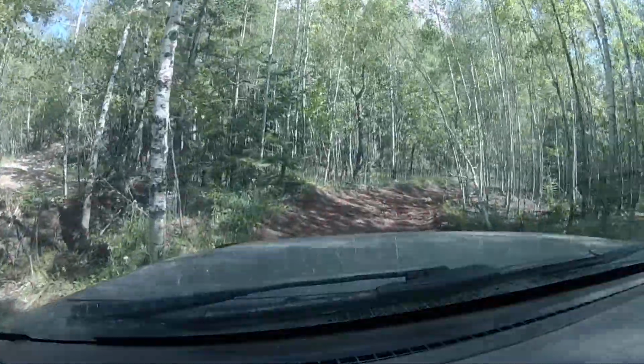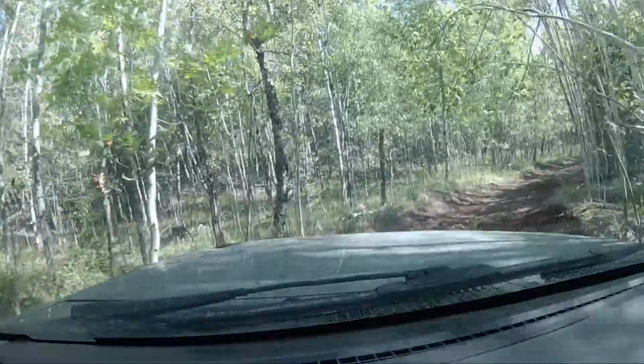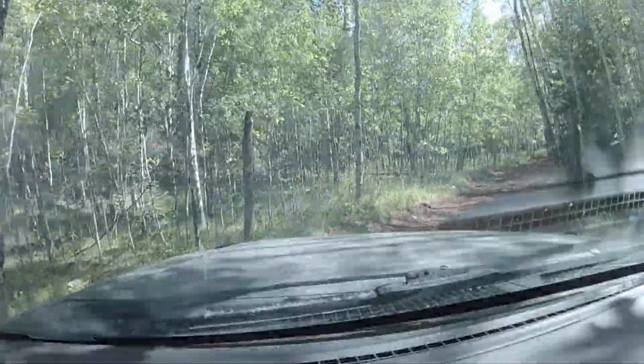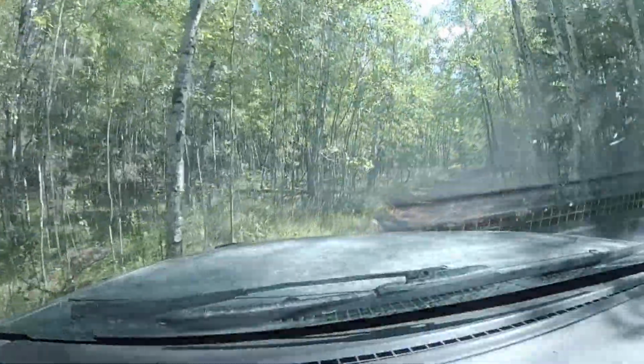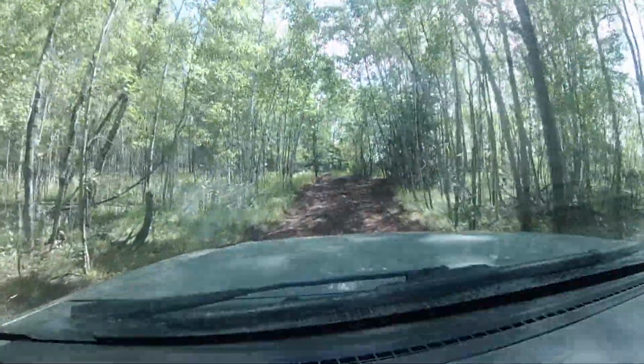Some great offshoots if you have actual real good off-roaders. For an easy trail, this is not that easy looking. Anyway, looks all right to me.